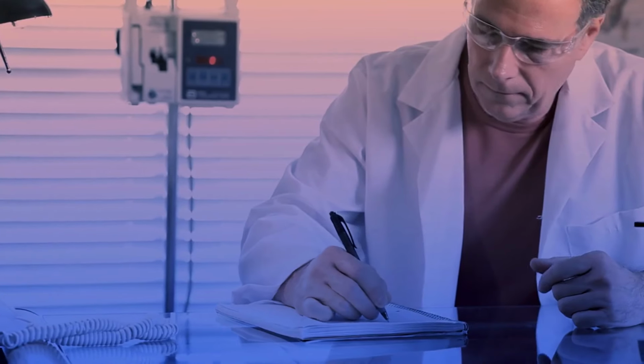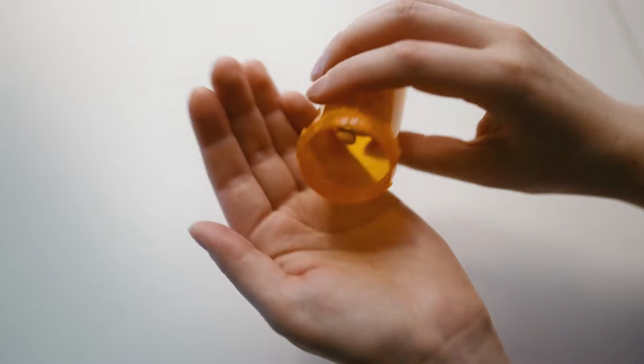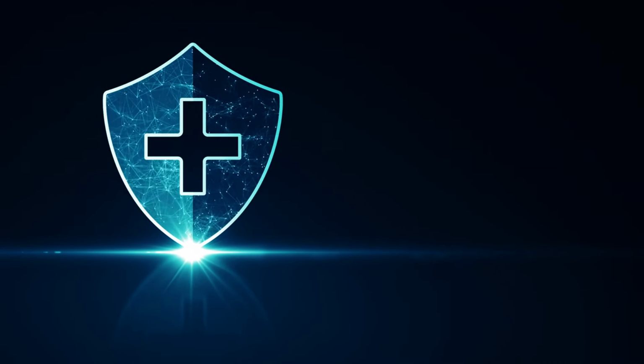To avoid any hassles, always have a doctor's note or prescription handy. This can be especially useful if your medication needs refrigeration. Lastly, remember that being upfront with TSA agents about your medications can speed up the screening process and make your travel smoother.